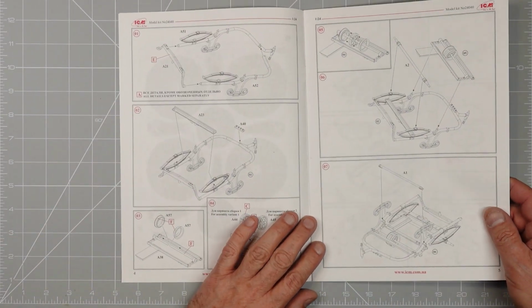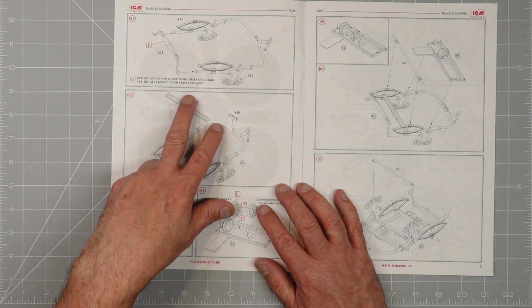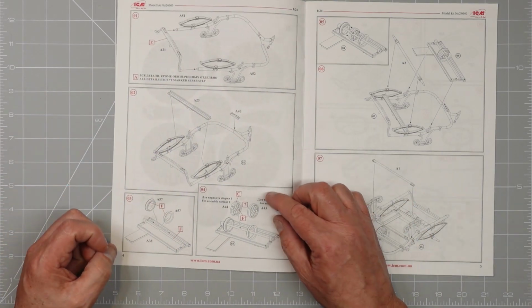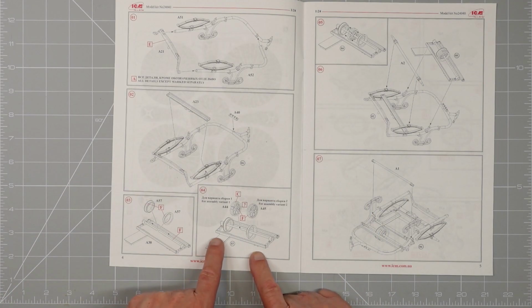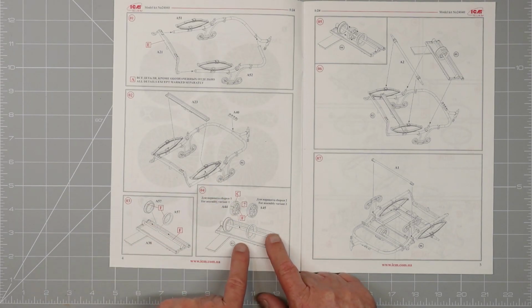So going into the instructions here, we're starting off with the frame assembly here. So you can see we're making up the frame. We've got leaf springs on there, and we just put the two halves together, and the rear is probably going to want jigging up somehow, and then we're adding cross members to the frame, and then here it's saying for assembly variant 2. Okay, I know what this is saying.